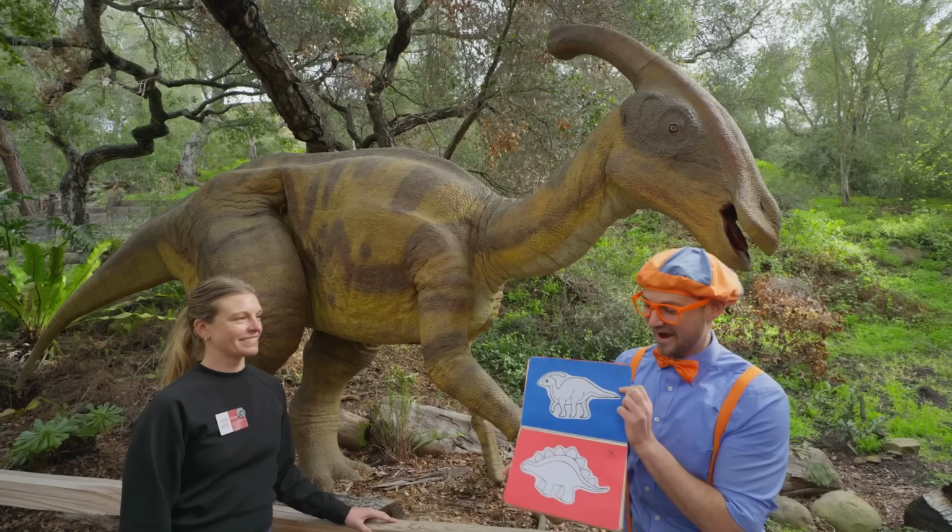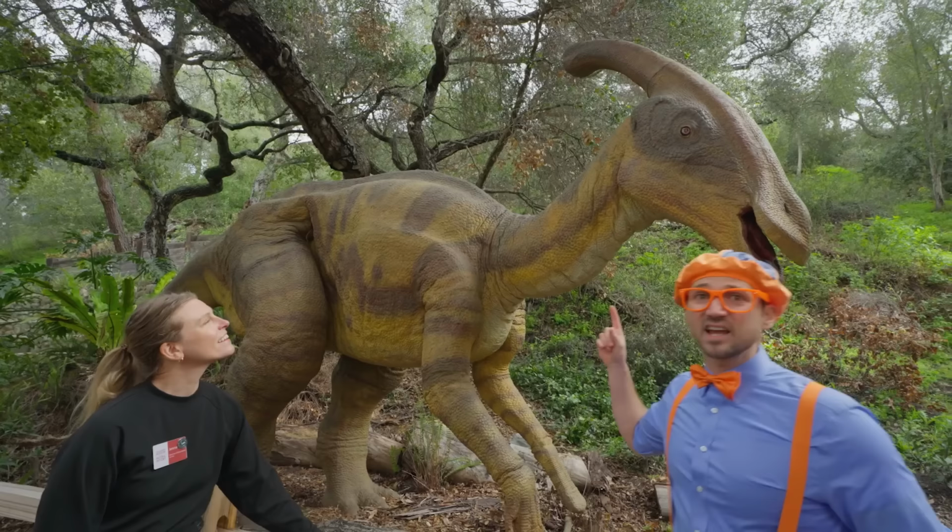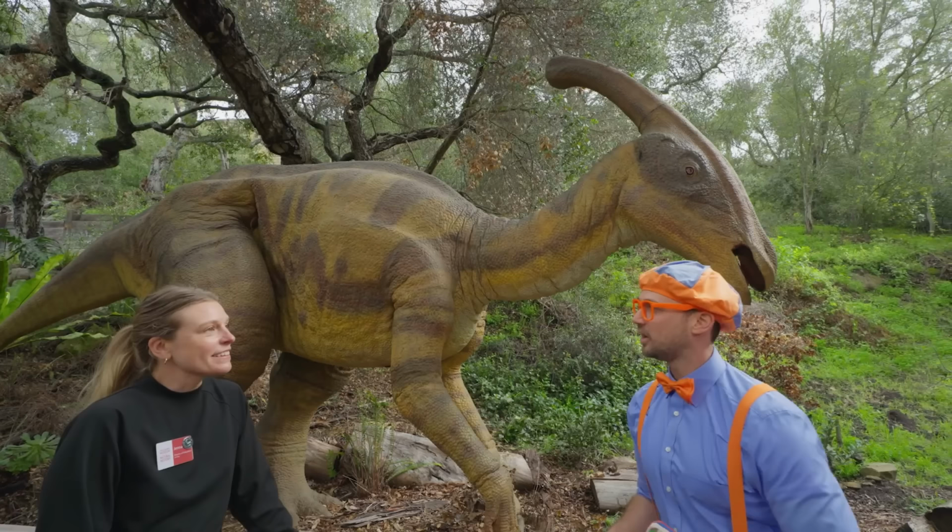Well, what kind of dinosaur is this? This is a Parasaurolophus. Parasaurolophus. Wow, that's a hard name to say. And what's that thing on its head? Is that a horn? It's actually not a horn. Oh. It's actually a sinus. A sinus? Like it connects to the nose? It connects to its nose.